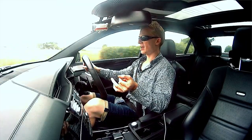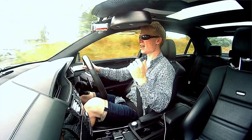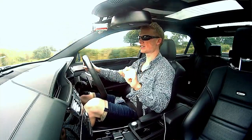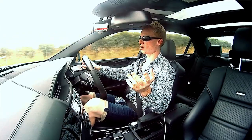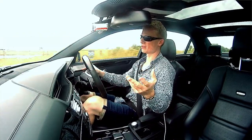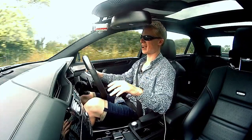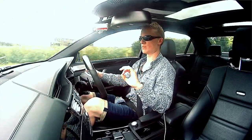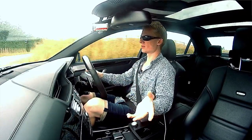If you're buying this car, chances are it's going to have the Harman Kardon audio system. It is a great system. It's probably the best I've ever had in a car. If you can opt for the higher spec, do that. I think the more the better. The stereo system in this car is fantastic. The bass is balanced beautifully, and you've got so many options in the Mercedes COMAND system.